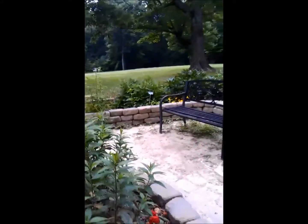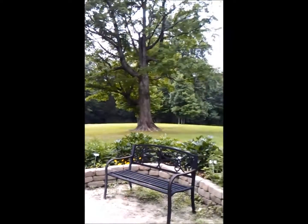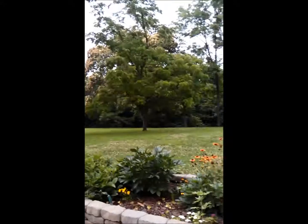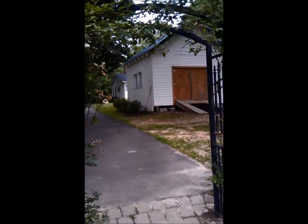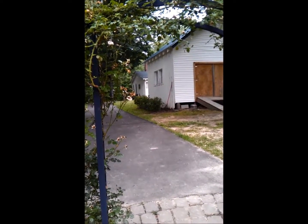So, the park also, from where we were standing, the house is behind me. I'll pan that way. It goes way off into that tree line, and then way back up towards the park. You can see that's in front of the little shed here with the new doors on the back is the park.